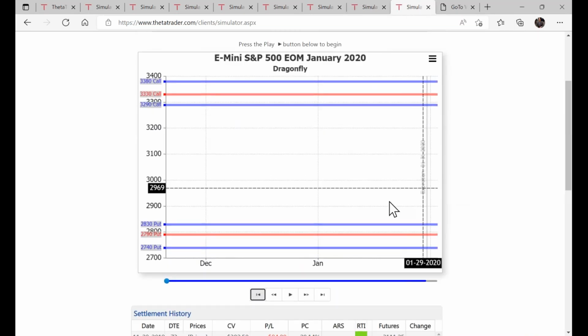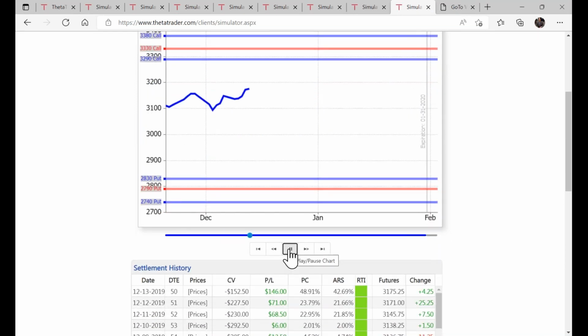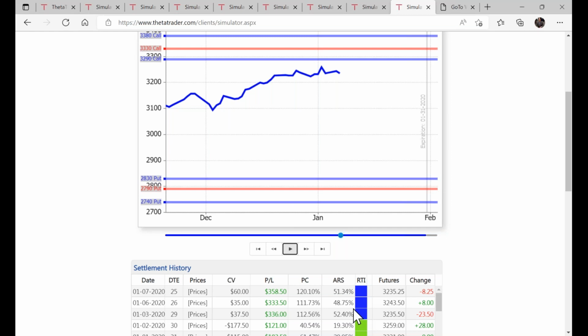Now let's compare that to a dragonfly. If you did a dragonfly on that same day for the same expiration, look at that. The dragonfly actually turned profitable with 29 days remaining till expiration. So again, the dragonfly can be much more robust at times. Doesn't mean it's always going to win, of course not.